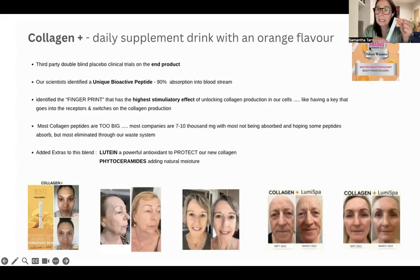So we have clinical studies. This is what's really important. So why is ours different? We have third-party, double-blind, placebo clinical trials on the end product. So this that you see in the sachet is exactly what has been tested. Our scientists identified a unique bioactive peptide that has a 90% absorption rate straight into the bloodstream through the clinical trials that were done.